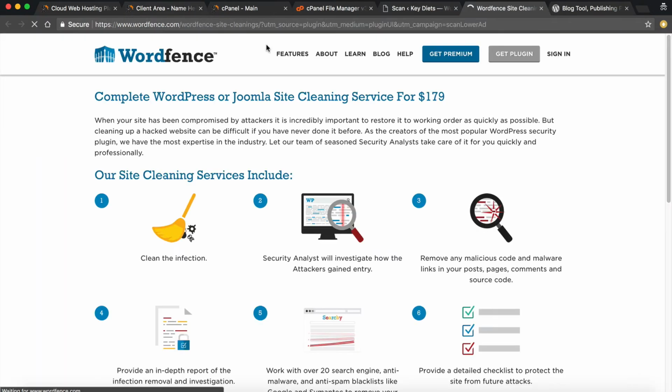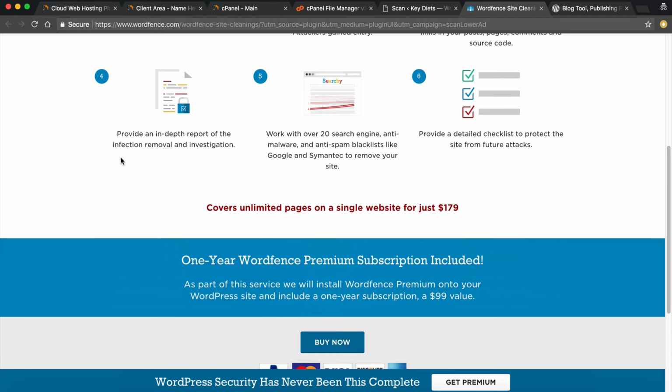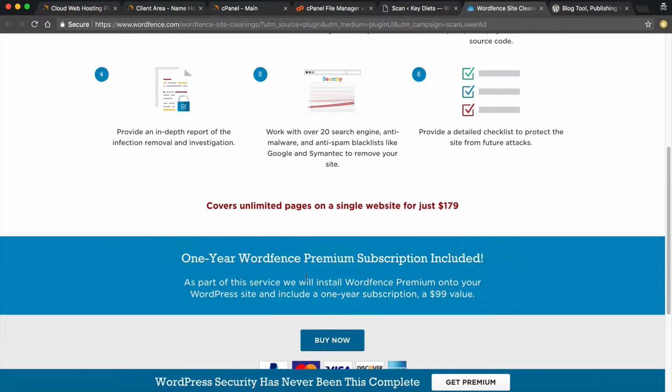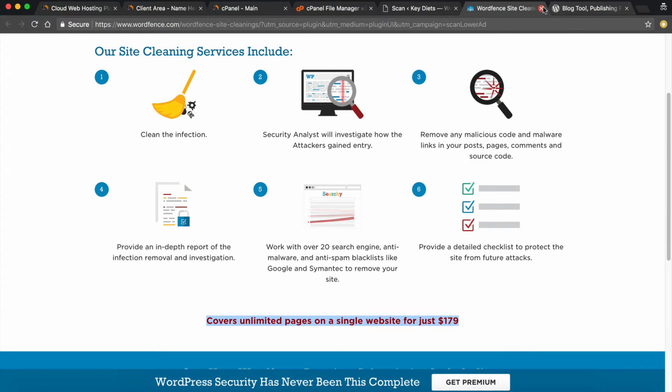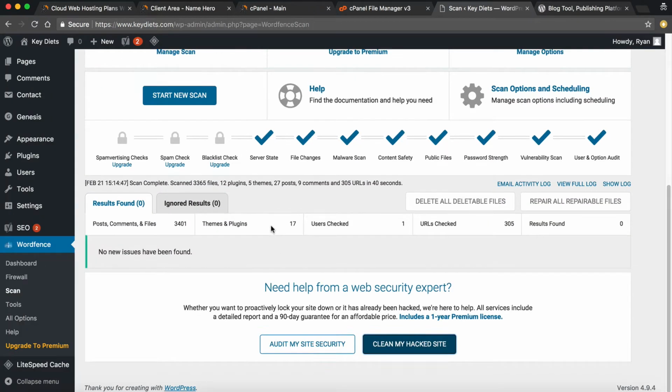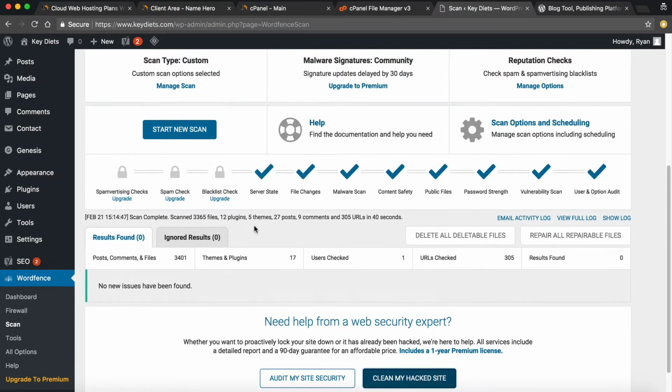And they actually have a service here. WordDefense has a service too where they will clean it for you. And you can see, I don't know how much this is. So $179 is their fee. Most of the time, with our $75 an hour fee, our techs can do this in 1 or 2 hours. So we are cheaper for some services, but for some services we're not. That's why we give you that option. So it's good that WordDefense actually has a service as well. So there are places you can go.